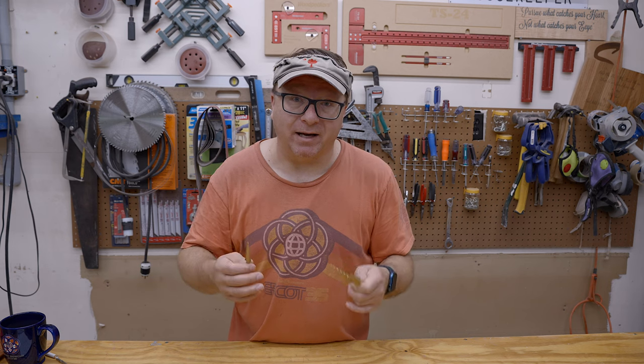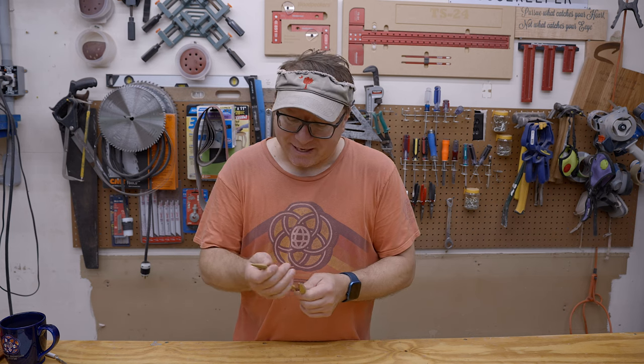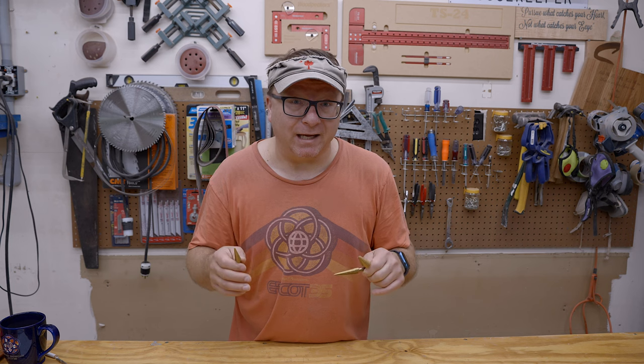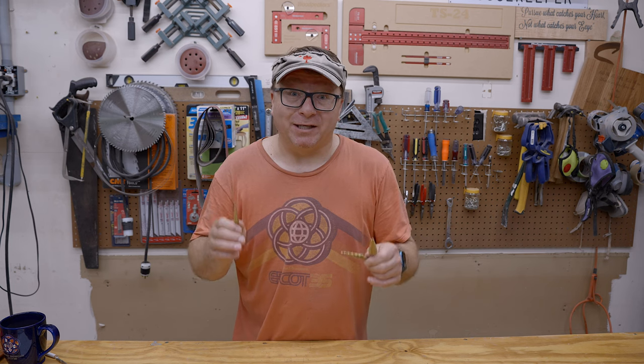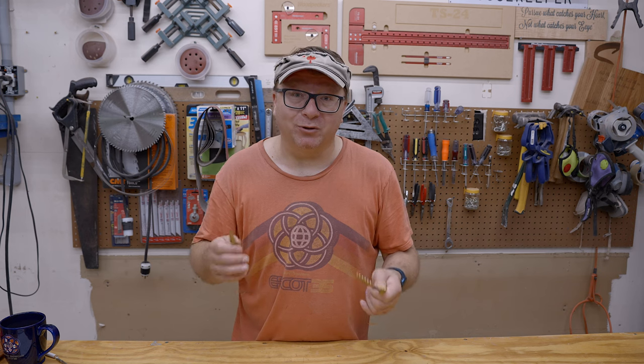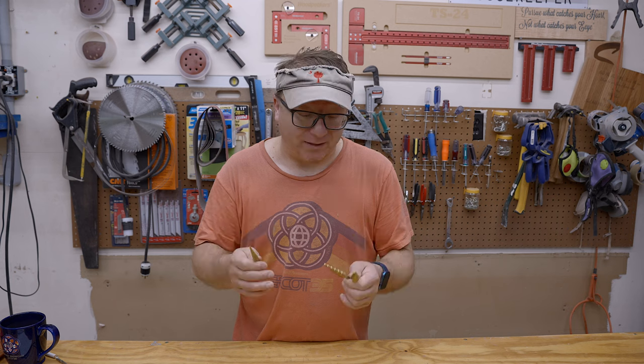I was taken aback the first time I used one of these. I'd never had them before. They were recommended to me by someone on the internet. And so I just found them really, really useful. And like I said, I've used them a handful of times. When you need them, you need them. And there's one thing that I learned in woodworking, that when you have the right tool to do the job, it makes it so much more pleasurable. And in this case, this is the right tool for that job.